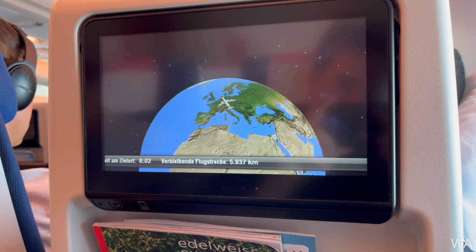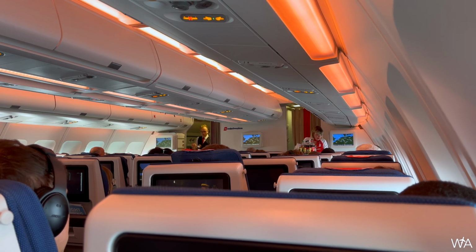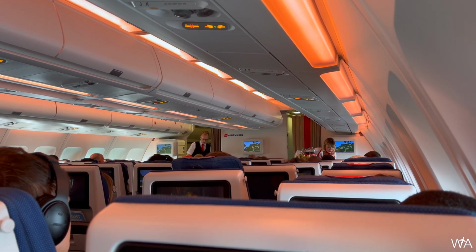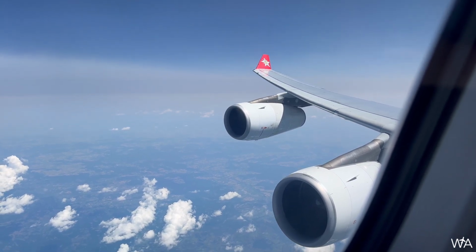About 40 minutes after departure, the crew began the lunch service. For the main course, there were two options, either saffron risotto with chicken and tomato sauce, or a pasta dish. The service was cut off before reaching my row as we hit a rather bumpy area, resuming another 45 minutes later.